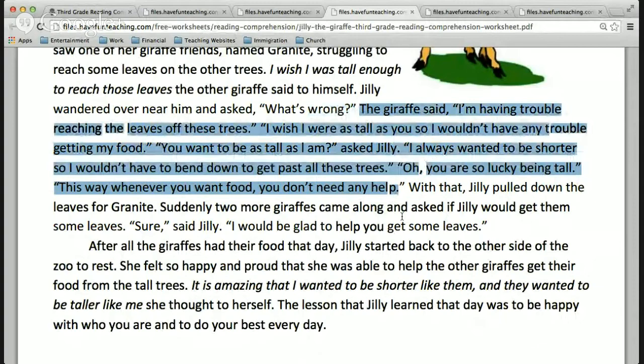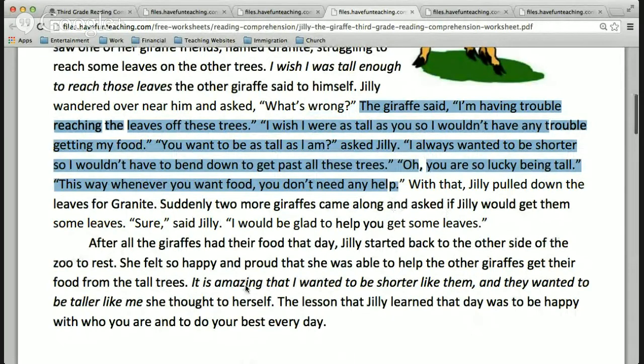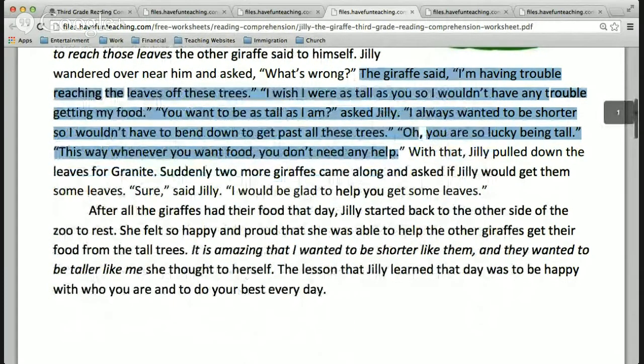The giraffe said, I'm having trouble reaching the leaves of these trees. I wish I were as tall as you, so I wouldn't have any trouble getting my food. You want to be as tall as I am? Asked Julie. I always wanted to be shorter, so I wouldn't have to bend down to get past all these trees. Oh, you are so lucky being tall. This way, whenever you want food, you don't need any help.